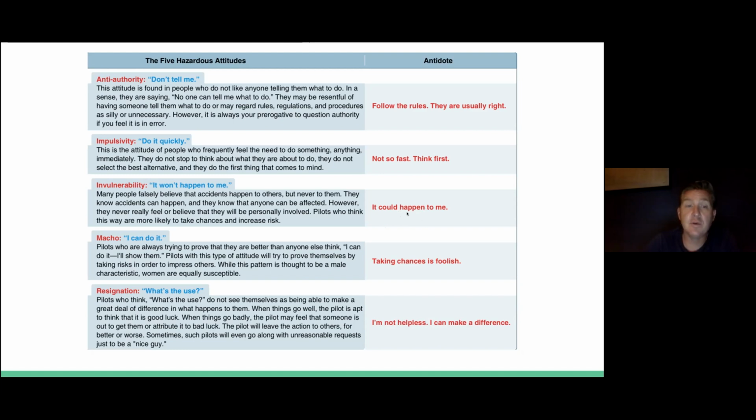That's very important. Taking chances is foolish. That's a great statement. That kind of goes to impulsivity. If you're sitting up there and you wonder, hey, I wonder if I can loop this thing today. If you haven't prepared for that and understood that the aircraft is prepared for that and have some training on that and spin training and all the things that could go wrong, we don't want to find ourselves in that position of just taking random chances because we haven't really thought it through.